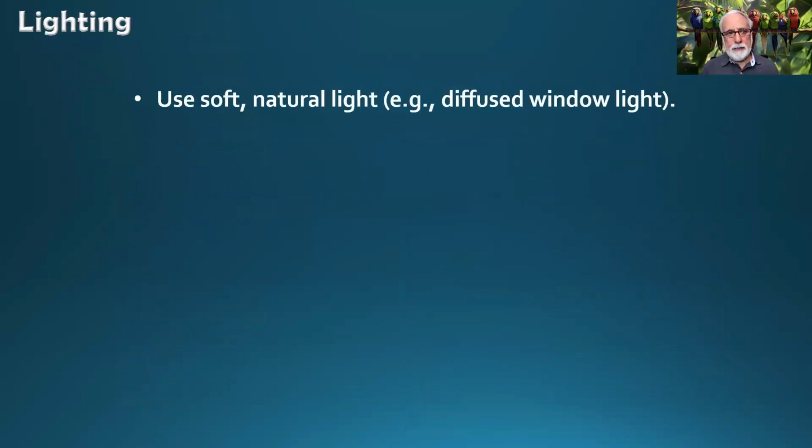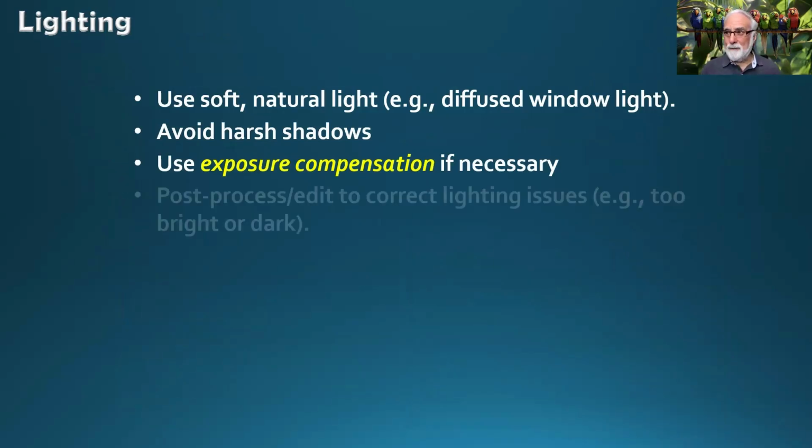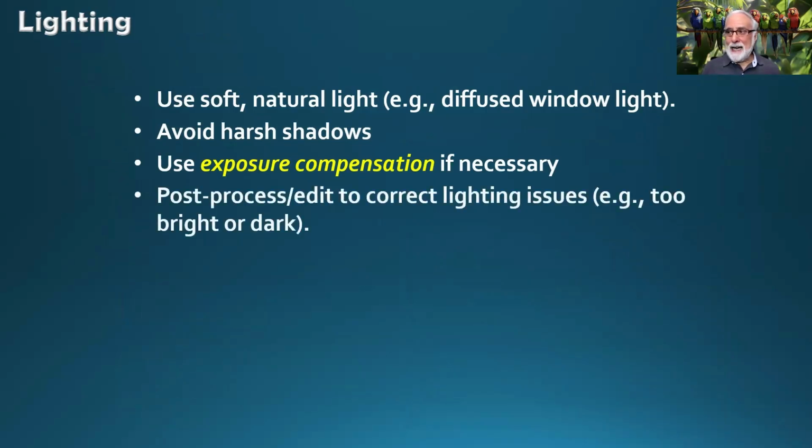Lighting, you want to use a soft, natural light. If you can, avoid harsh shadows. Use your exposure compensation. Slide your finger left or right to make your image lighter or darker. It's really simple. Edit your images to correct lighting issues. So if you've taken an image and it's too dark or too light, try editing it. It could help.